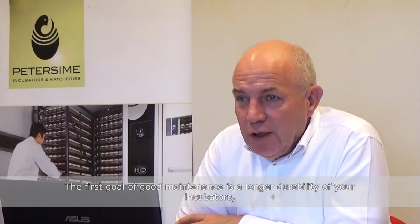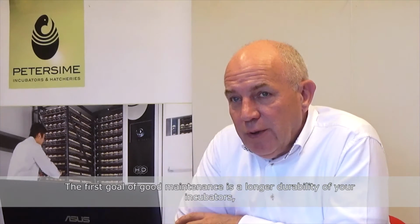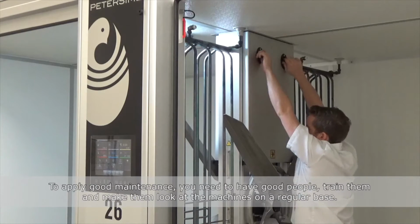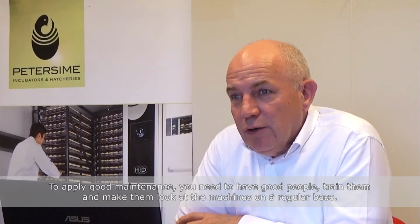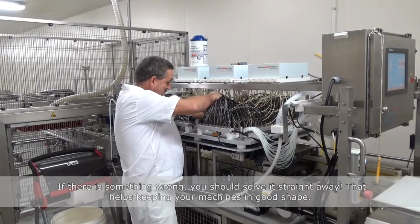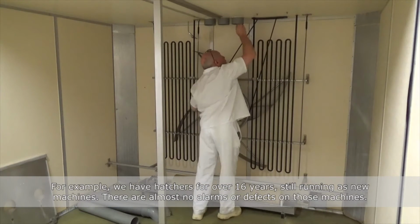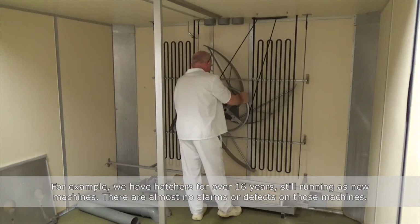The first thing for good maintenance is to have a longer durability of your incubators. Also, good maintenance is important for good chick quality, to spare yourself from a lot of alarms. To apply good maintenance is to have good, trained people who are looking after the machines on a regular basis, and if there is something wrong, do it straight away, and that helps keep your machines in good shape. For example, we have hatchers that are 16 years in the hatchery, and they're still running like a new machine, and there are nearly no alarms or other defects on that machine.